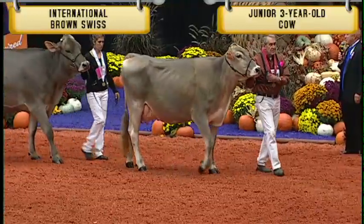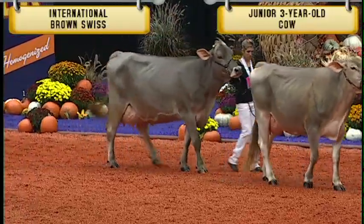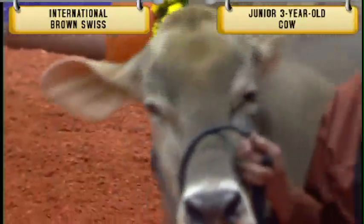Cow in third, again, tremendous width all the way through. Not that pinpoint cleanness you have in the two cows above her, but she has the size, the scale, the overall balance. She's wider on the chest floor than is our cow here in fourth.